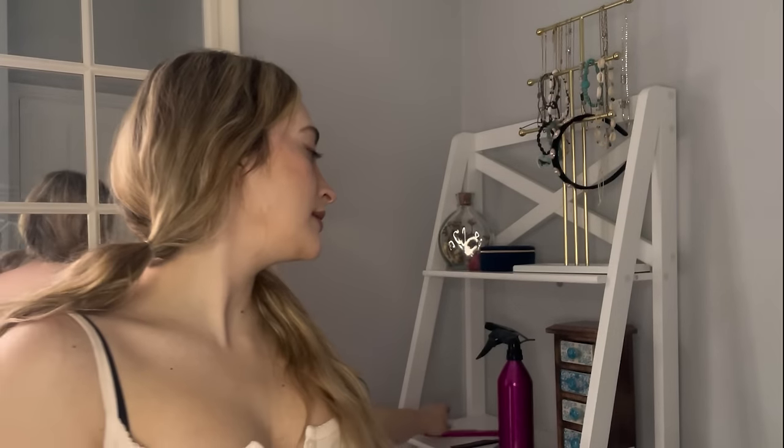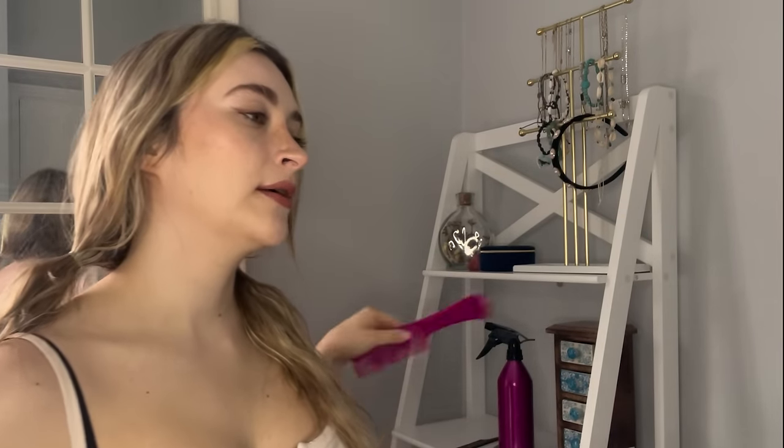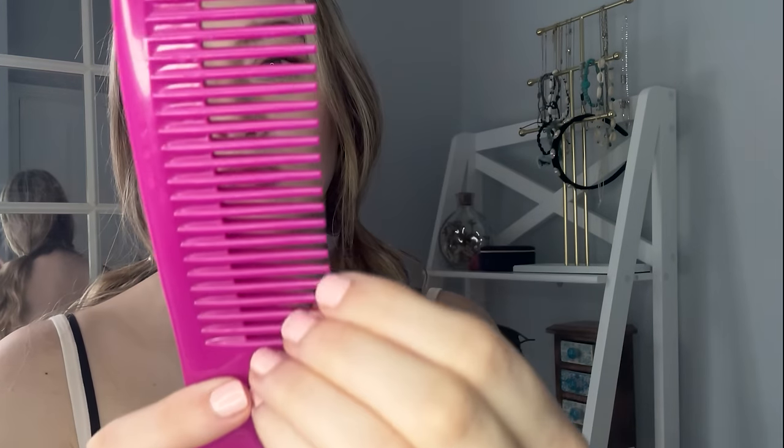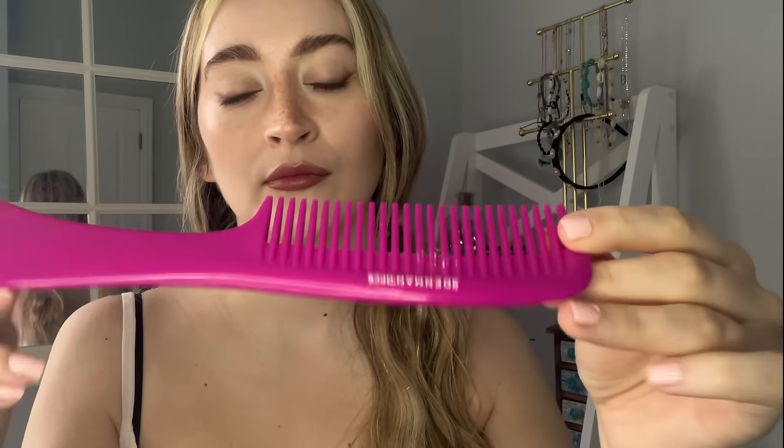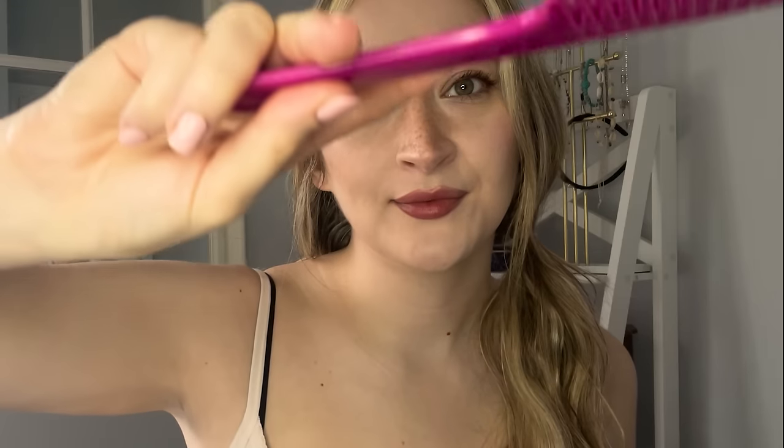Just start off with a comb through. We can identify any areas that might need thinning out. I've got a nice wide tooth comb here. A wide tooth comb is very, very good. Better get out those knots. Stay still for me, honey. Wow.